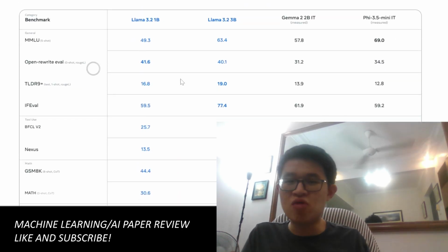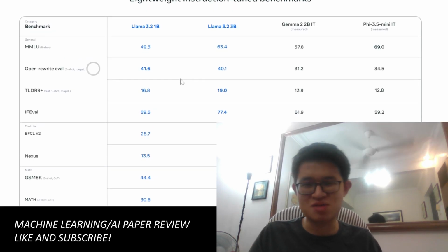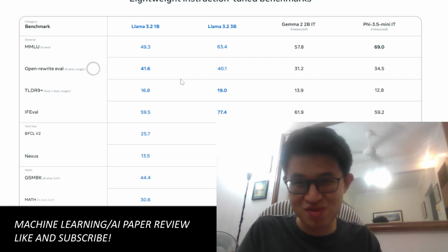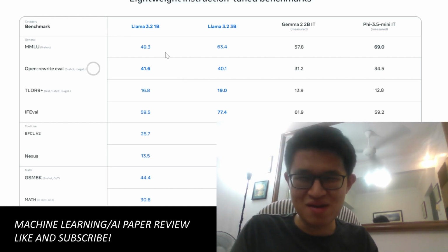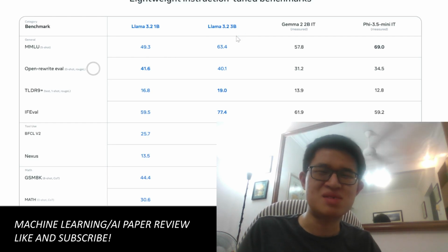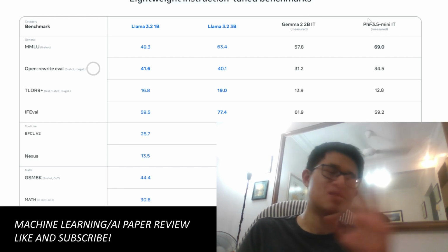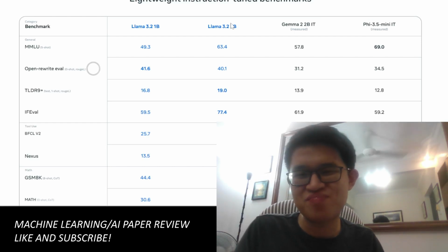Right, but I'm more interested in this one right here, the lightweight instruction tuned benchmarks, because it's the only kind of LLM that I can use. Oh dear. Okay, let's read. And what I'm hoping here is that this one truly outperforms every one of them, right? I mean, if it can already outperform this, then it's totally enough for me, right?